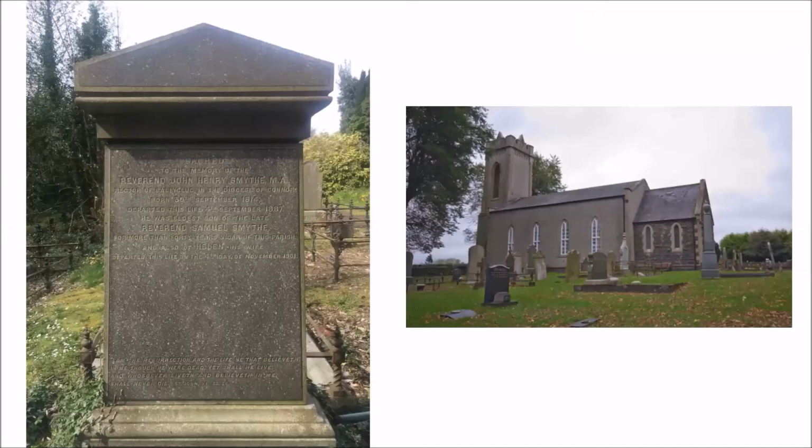The next one then is, you'll see to the left, sacred to the memory of the Reverend John Henry Smythe, MA, rector of Ballyclug in the Diocese of Connor. So that's Ballyclug, Church of Ireland, there on the right. That's just outside Ballymena. He was born on the 30th of September 1914, departed this life 4th of September 1887. He was the eldest son of the late Reverend Samuel Smythe, for more than 40 years vicar of this parish.